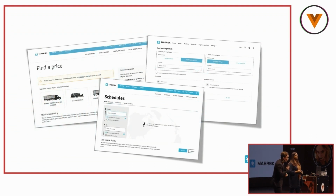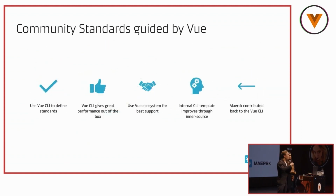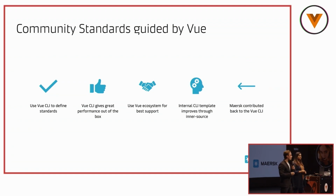You may have noticed on the older applications that the designs were inconsistent. That's because before Vue, we didn't have a design system to conform to, and the communities weren't yet well established. Having chosen Vue, we decided to standardize our website through community standards, and the Vue CLI was essential for this. We created an inner-sourced CLI template plugged in with design system styles that supported the multi-brands of Maersk. This gave us consistency and great performance out of the box with zero configuration needed from our application teams.